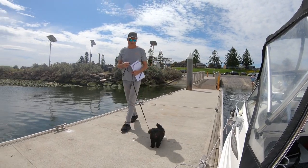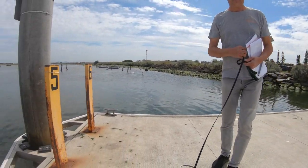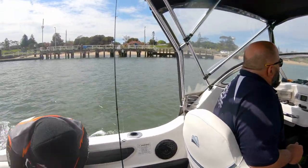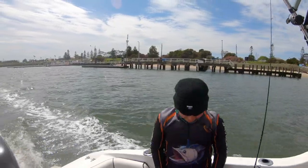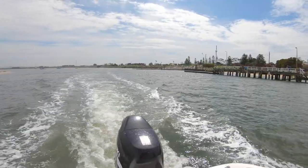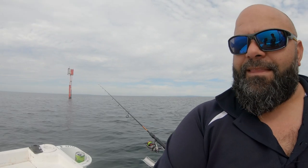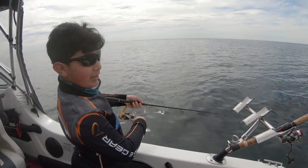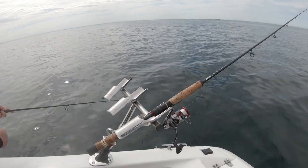We left Werribee Ramp at 1 p.m. and the first stop for us was Prince George Marker. On board with us, our friend Yaya and his son, who is definitely a little happy fisherman. As we got to Prince George Marker, me and Yaya had a bit of a conversation about the jigs I use, while his son was already on a squid.